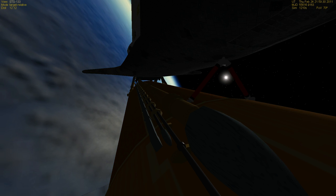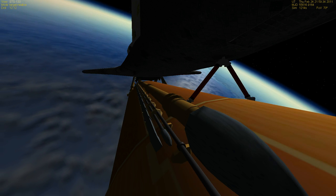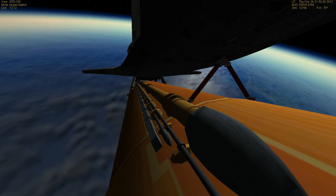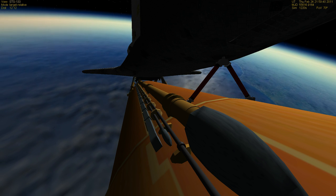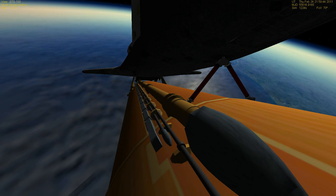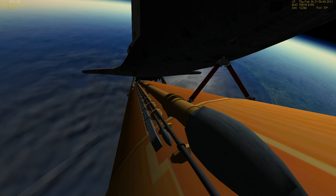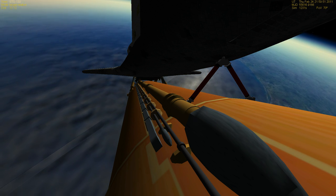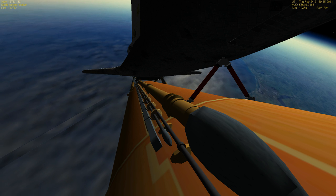Discovery, you are single engine Zaragoza 104. Single engine Zaragoza 104. Discovery can now make it to emergency landing sites in Europe should two engines fail at this point, but the flight continues to go well. 6 minutes, 24 seconds into the flight, the shuttle traveling 9,800 miles an hour. Its altitude 67 miles, downrange from the Kennedy Space Center, 447 miles.